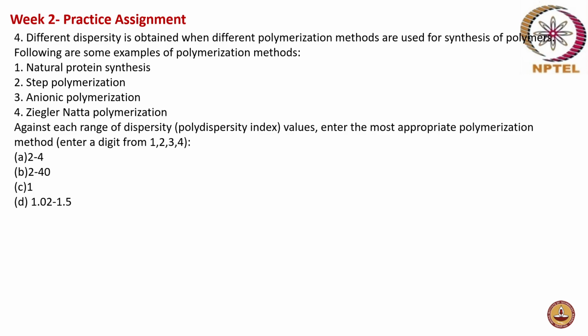Okay, understood. So now the question is, in different types of polymerization, what will be the dispersity? There are four types of polymerization given, and they have also given the dispersity index values: 2 to 4, 2 to 40, 1, and 1.02 to 1.5. Now the question is, which type of polymerization will give what kind of dispersity at the end of the polymerization?